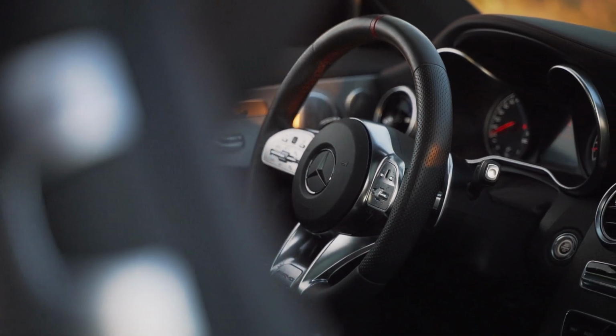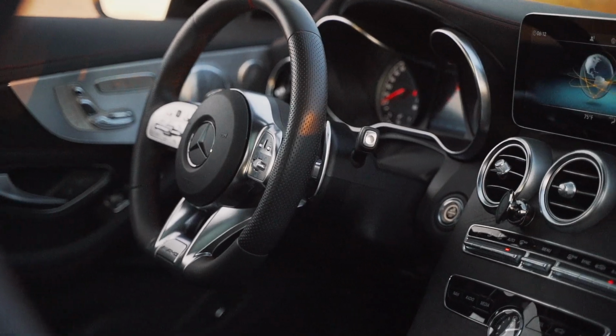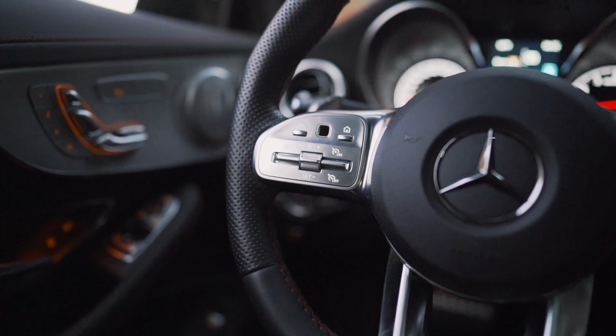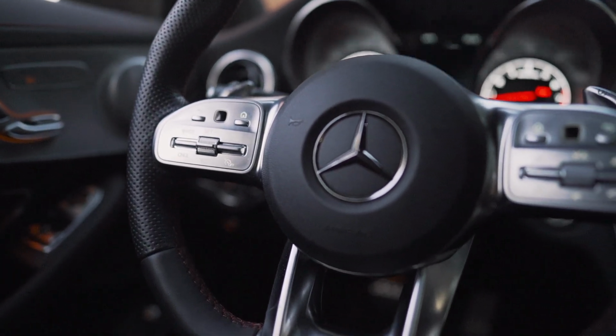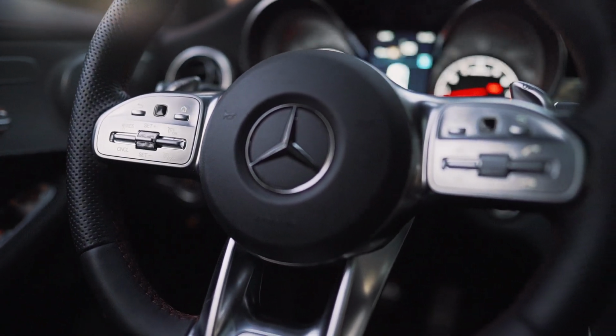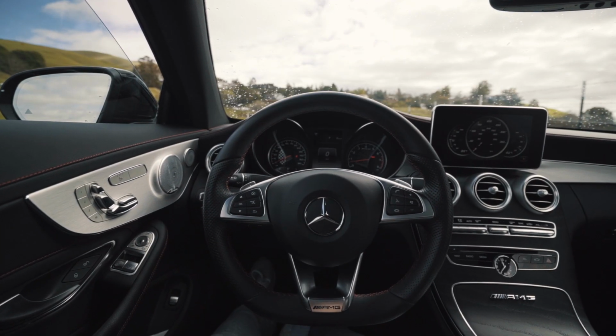Alright, part number 3, let's talk about the interior. They share the same interior. The 2019 model now has the steering wheel from the S-Class, with touchpads on both sides, and you can also control your volume. It's a pretty nice steering wheel actually. I like it very much, and in my opinion this is a huge improvement compared to the 2018 model.